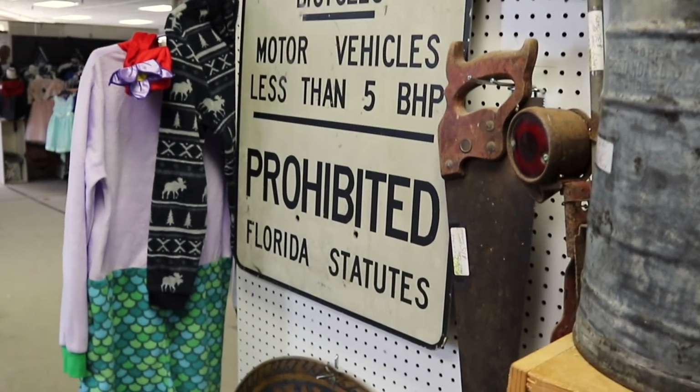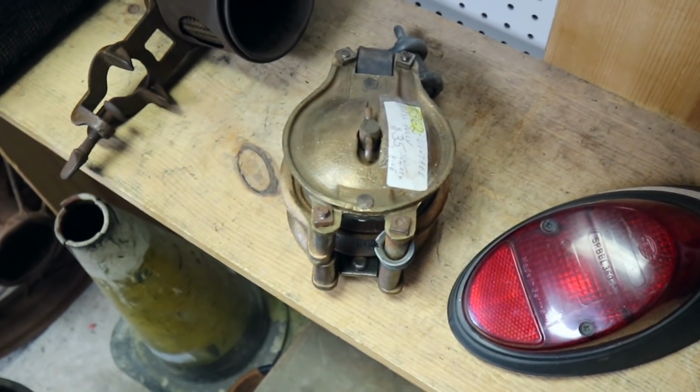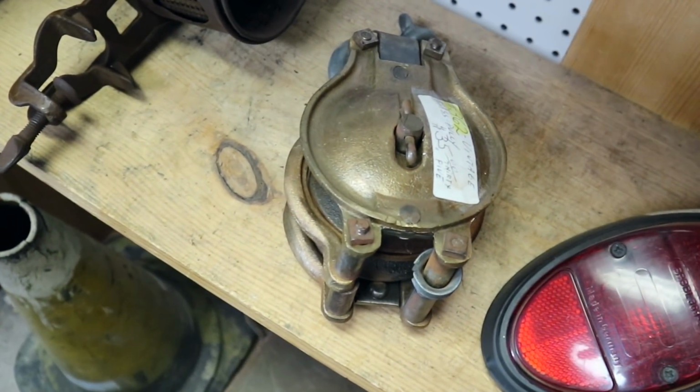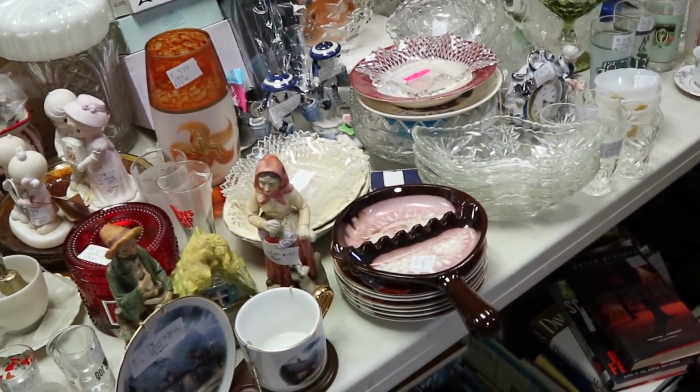Somebody took the sign from Florida. And then $60 for the Kiwanis. The all brass pulleys are more heavy duty and more expensive than the wood ones. This is $35. Let's see what's in this pile here.